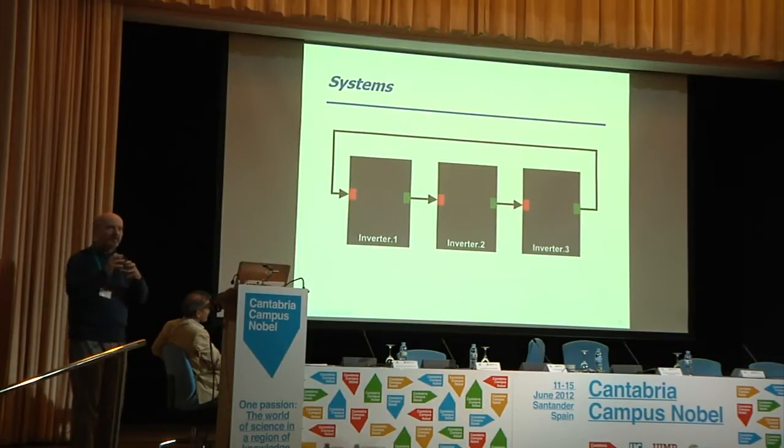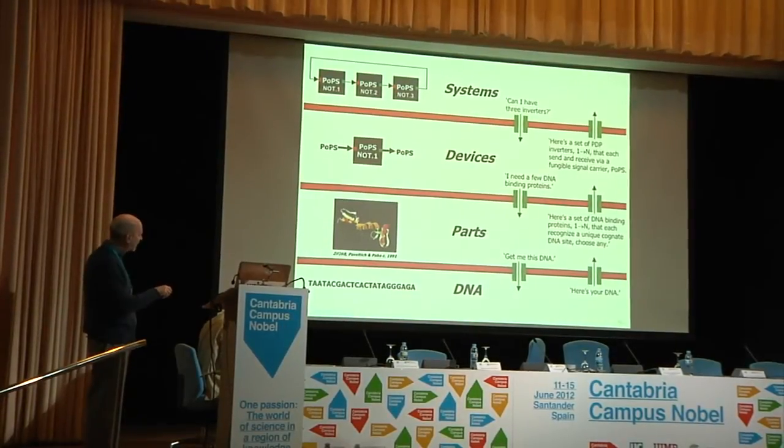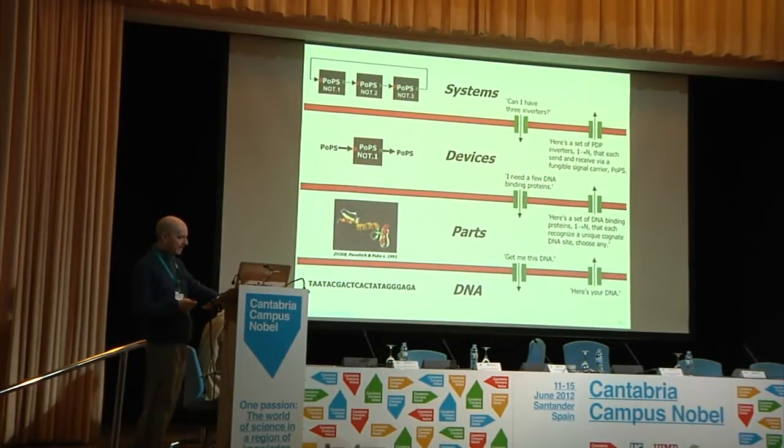And by using bits and parts with a defined connectivity and a defined functionality, you can build in complexity in a completely rational manner. So at the end, you may end up with something like this. You have a requirement, like 3 inverters here. Then you can decide how many devices you need, how many parts you need, and then bingo, you just synthesize the DNA, and then you make a system that in principle should have the properties that you expect.